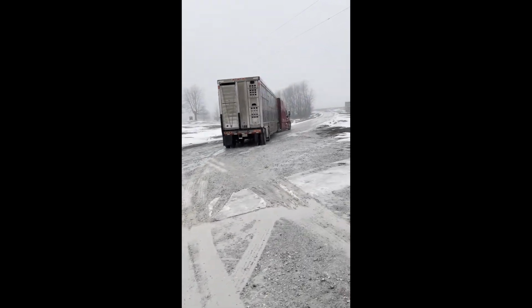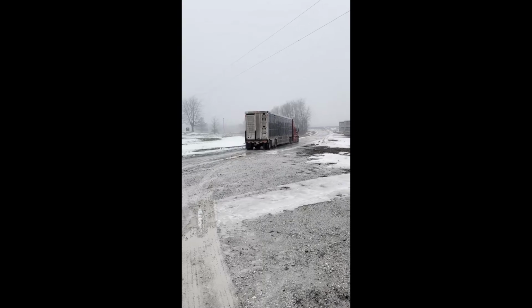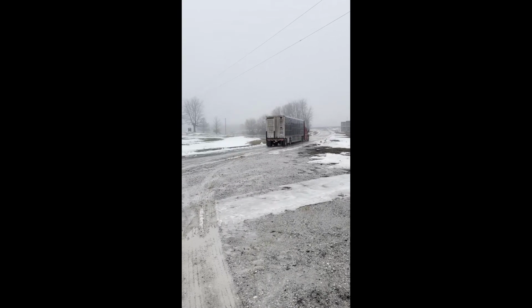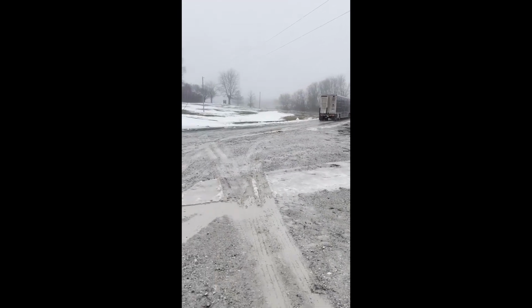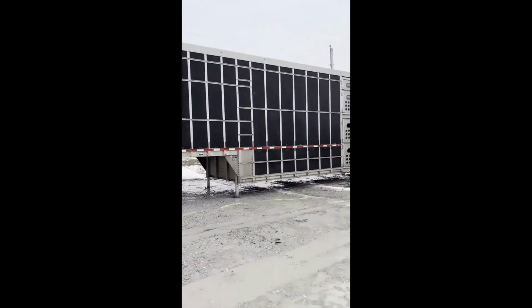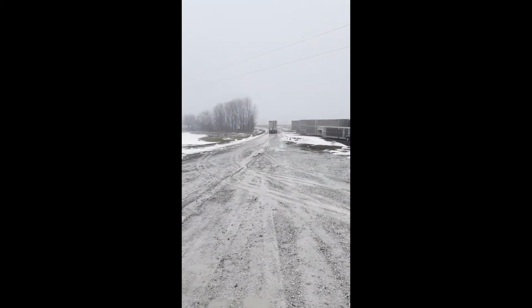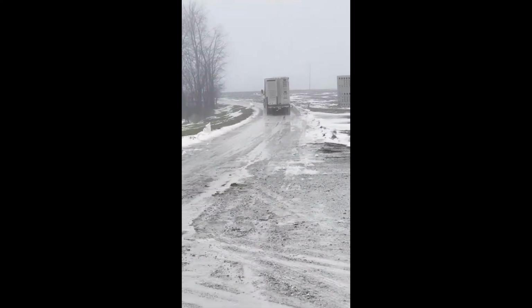Just got one of our livestock trailers hooked up to a guy. He bought two of them. He just stopped by and leaving now. And he said sometime probably this week or next week, he's gonna come get this one. So hate to see it go, but she gone now.